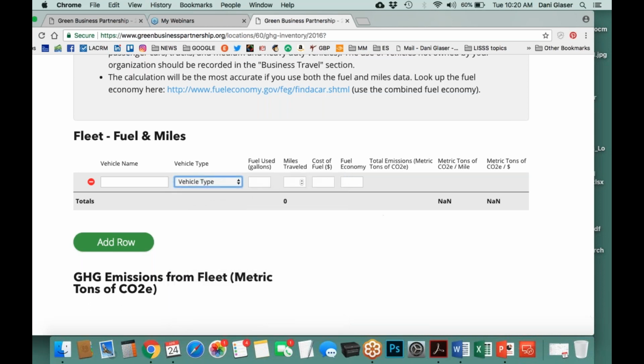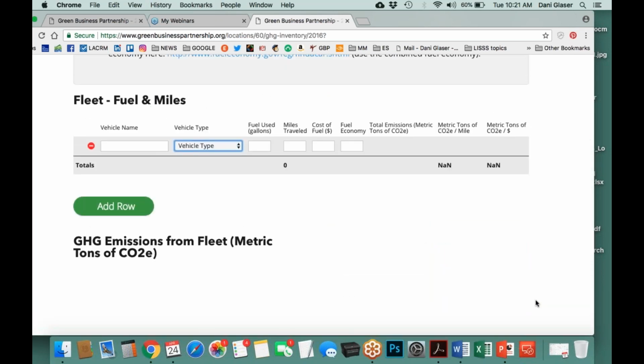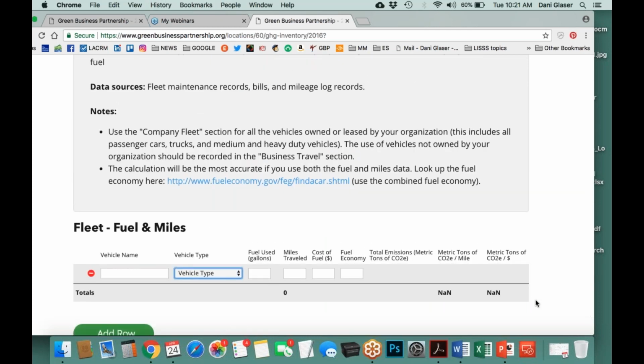As you can see in this grid, we will ask you about fuel use, miles traveled, fuel economy, and cost of fuel use. There's a link right up here on the top in the introductory section where you can look into the fuel economy of your vehicles in order to enter that into the tool. From this data, the tool will calculate the total CO2 equivalent for fuel use per mile and per dollar of the cost. And again, there will be charts generated. There's nothing in here to generate, but there will be charts generated for this section as well as for all of the others.